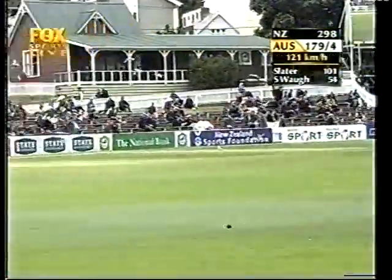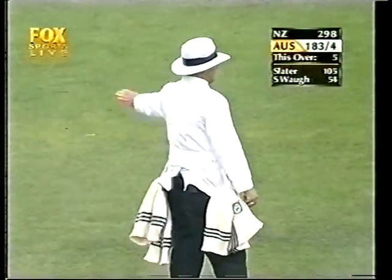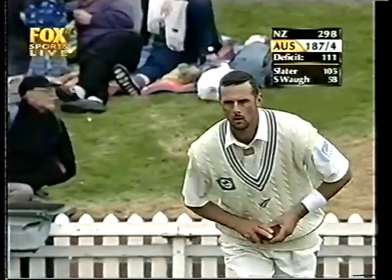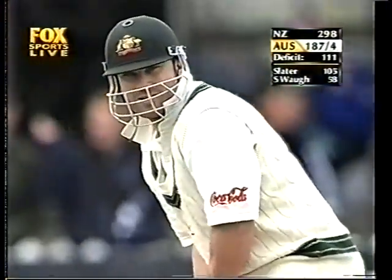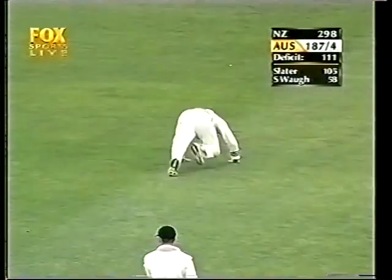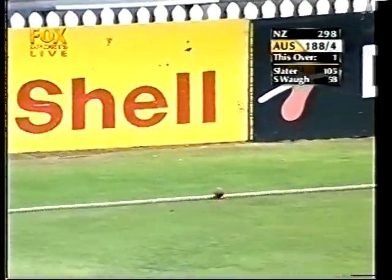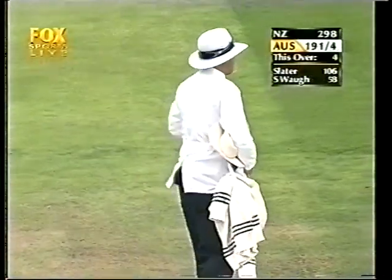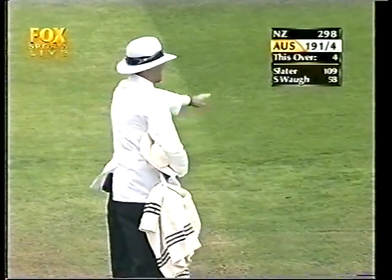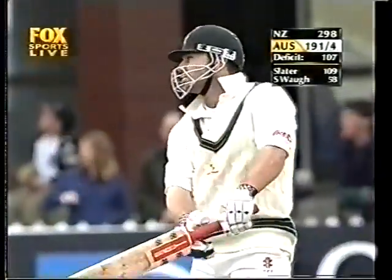Big drive, that's beaten mid-off. Christopher Cairns, I think it's a following job for him. For Slater perhaps to just drive the ball in the air. Well, he's got that through and beaten Matt Horne, and I think that's just going to make the ropes. Yes, it is. And that follows the Colin Cowdrey theory. You don't need to hit it too far, just to the ropes, no further. No point in trying to hit the stand back.